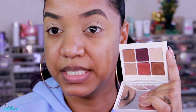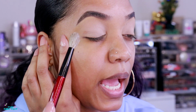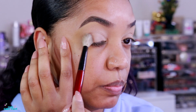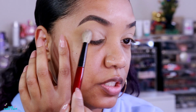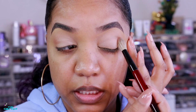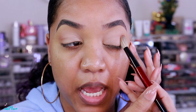Then you're gonna grab a deeper shade, and I'm gonna grab the same palette and this darker brown shade. You don't want too much color on your blending brush. So I'm using my Detail Pro brush from Sonia G, and I'm barely gonna tap that color on my outer lid area and just barely blend it. Just using sweeping motions, I'm just going back and forth, and I'm just lightly gonna add that color. I'm not trying to get too much color payoff. I'm trying to get a very natural shade in.